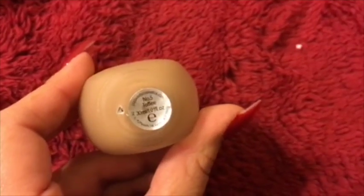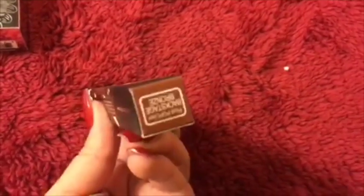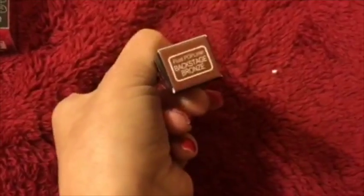So this is the shade Toffee. Next we have a Fluid Pop Liner. So this is the shade Backstage Bronze. It's like a liquid eyeliner. This color is really pretty. I do wear a lot of blacks, but I would definitely try this out. Browns are really nice as well.